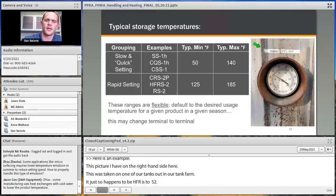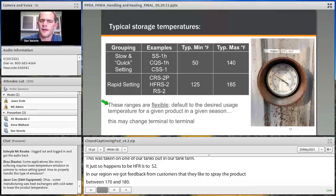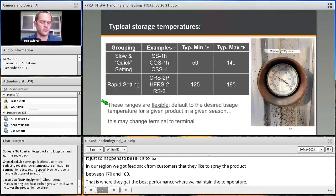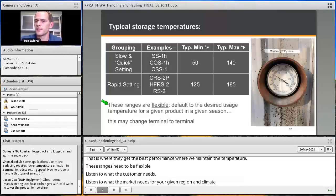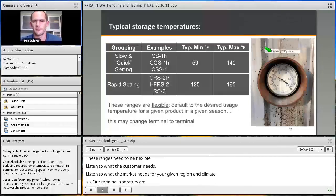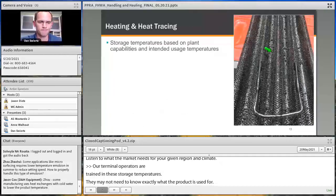So the point of me telling you this is this last statement here. These ranges need to be flexible. Listen to what the customer needs. Listen to what the market needs for your given region and climate. Our terminal operators are trained in these storage temperatures. They may not need to know exactly what the product is used for. They just need to know that for this product, this is the storage temperature. So it helps to keep that hard copy, as it were, right? Not everything is automated.